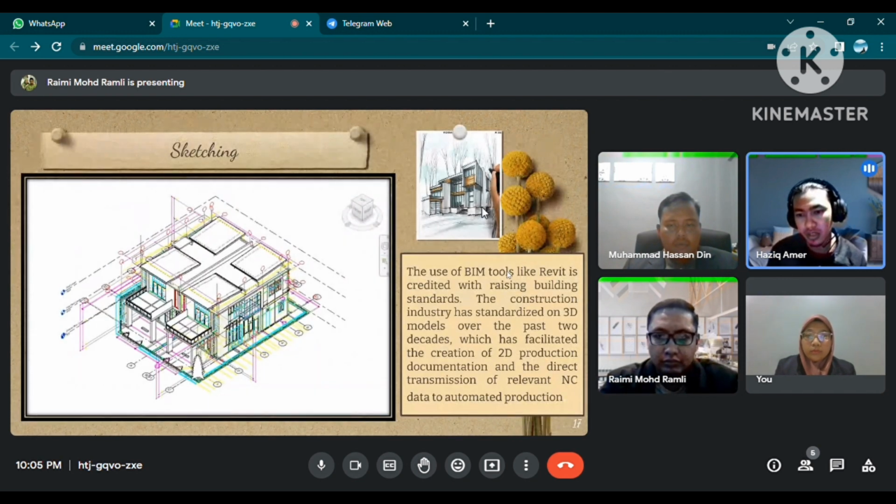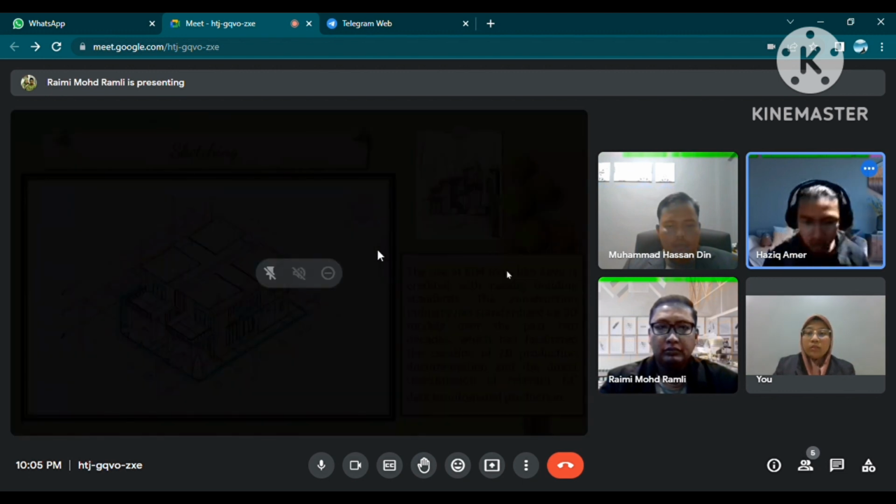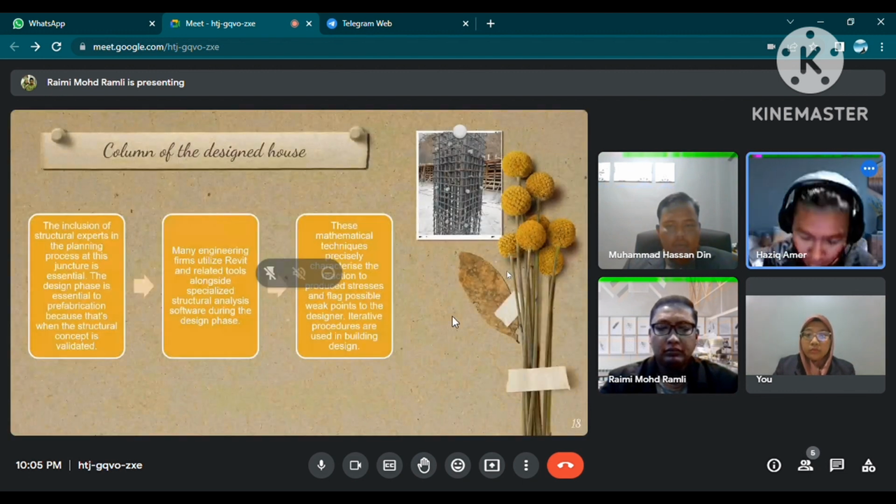So next is sketching. The use of BIM tools like Revit is credited with raising builder standards. The construction industry has standardized on 3D models over the past 2 decades, which has facilitated the creation of 2D production documentation and the direct transmission of relevant NC data for automated production. So I will pass the next slide to Nadira.